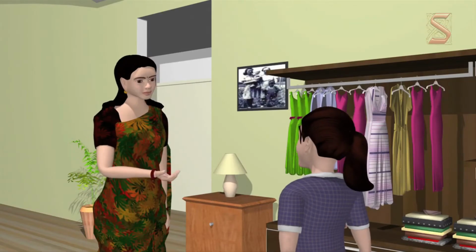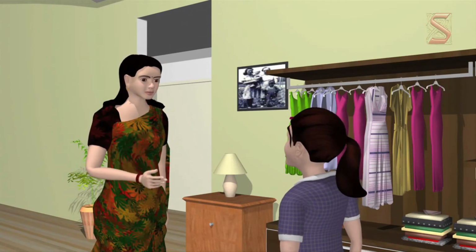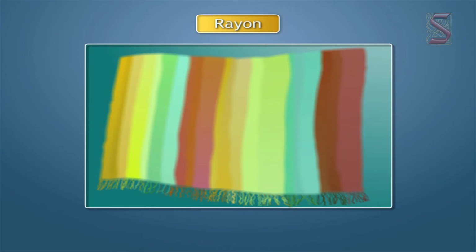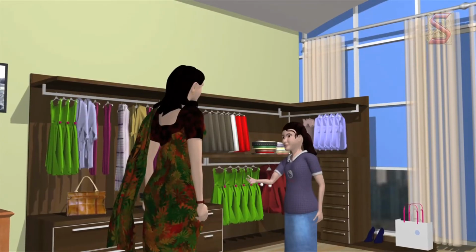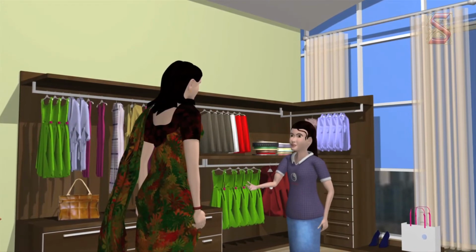But it's a fact. Another important fact about rayon is that it cannot be considered a completely synthetic fiber. But why? Rayon is not completely synthetic because it is not completely made of synthetic materials. It uses tree pulp as the raw material. I see. So what is the next synthetic fiber you are going to introduce to me?